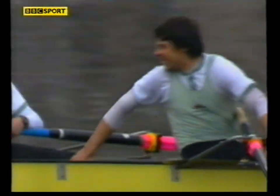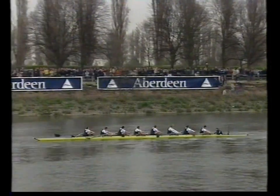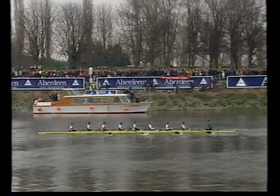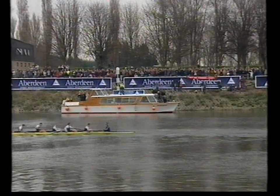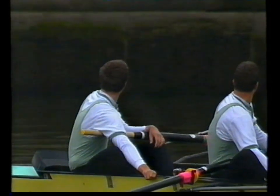There's the winning president, the delighted German, the happy Scot, the even more delighted German, and the American hugging him. But here come Oxford, gamely to the finish. Not the race we had hoped for. But as you said, Kris, we never know.